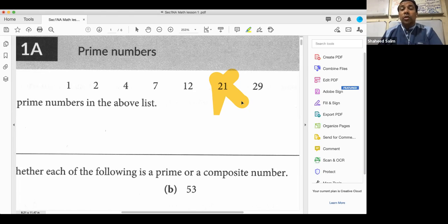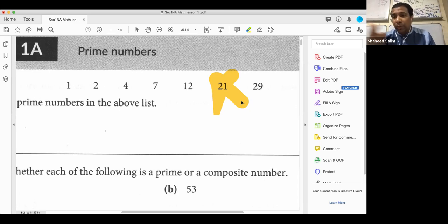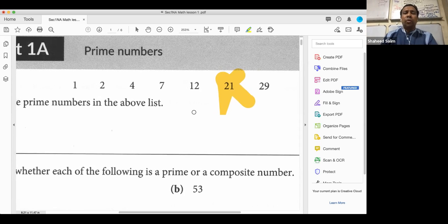No other number. So do you know there are prime numbers in the thousands sometimes? Some mathematicians want to discover the next biggest prime number. Do you know there are prime numbers bigger than 29? 31 is another example of a prime number. And you have other prime numbers, but we won't go there.